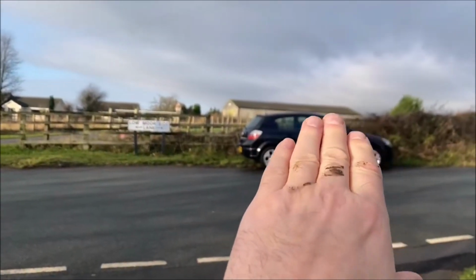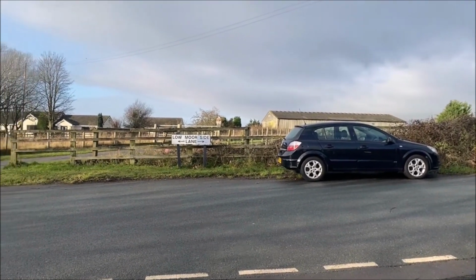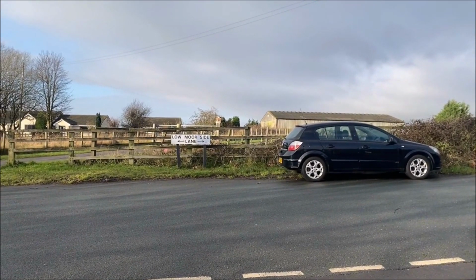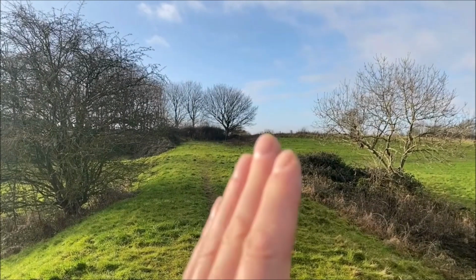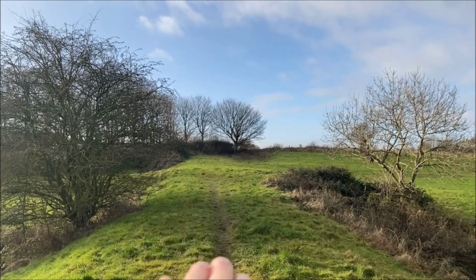There was a building here that was made out of Farnley brick. That farm there is new, all the buildings in the background are new, and let's try and match that in. Sowden quarry that way.